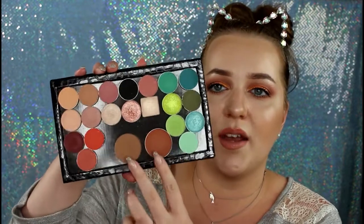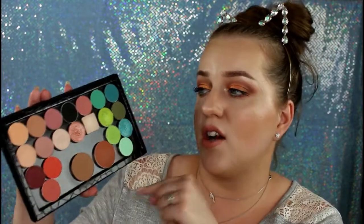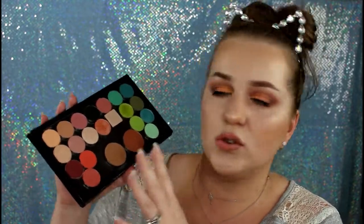I'm going to do my Makeup Geek eyeshadows because I love Makeup Geek. You guys know this. But anyway, here's my first Z palette of Makeup Geek. These two right here are not Makeup Geek, and this little square pan right here is not Makeup Geek, but the rest are. I bought them all together, and I absolutely love Makeup Geek. They are affordable if you buy a couple of shades at a time, but I basically bought the whole thing, and I spent like $200 on one order.